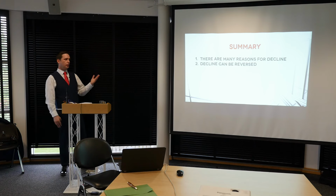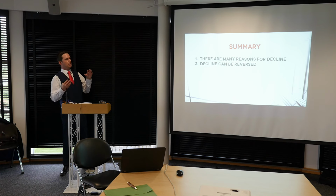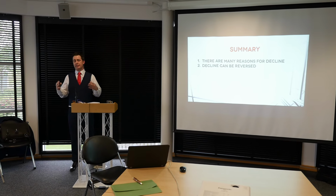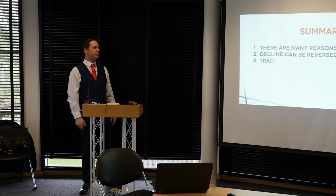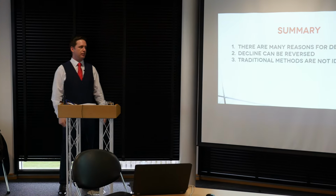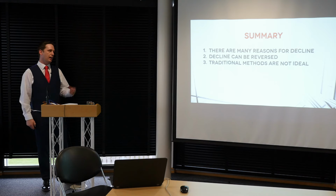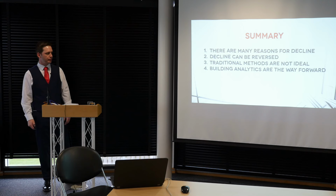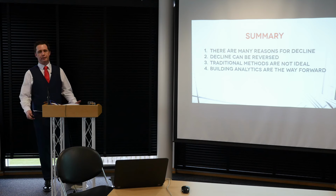And also, we know that buildings can be designed to have this built into them, so that at the design stage you build in certain principles that mean all your new buildings are not going to deteriorate. It's been thought about from the start and it's been designed into the system. Traditional methods, not great. PPMs and reactive maintenance and some kind of automation, they're not doing the job that people need. And last point, building analytics are definitely the way forward.